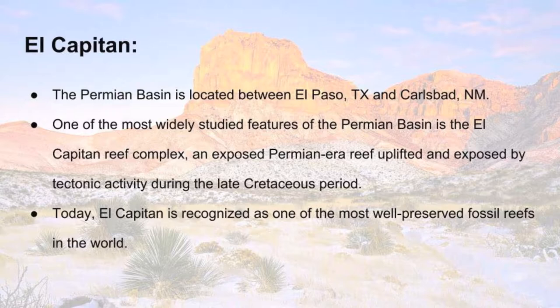The Permian Basin is located between El Paso, Texas, and Carlsbad, New Mexico. One of the most widely studied features of the Permian Basin is the El Capitan Reef Complex, an exposed Permian-era reef uplifted by tectonic activity during the late Cretaceous period. Today, El Capitan is widely recognized as one of the most well-preserved fossil reefs in the world.